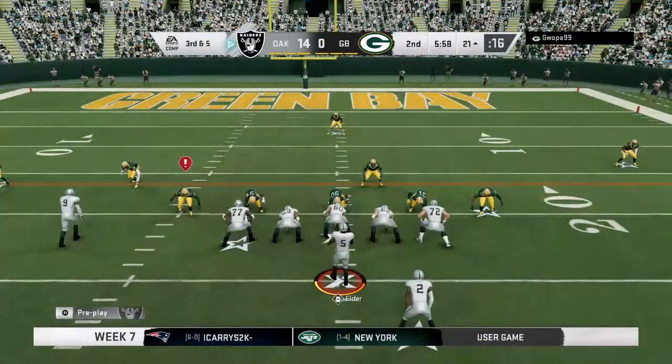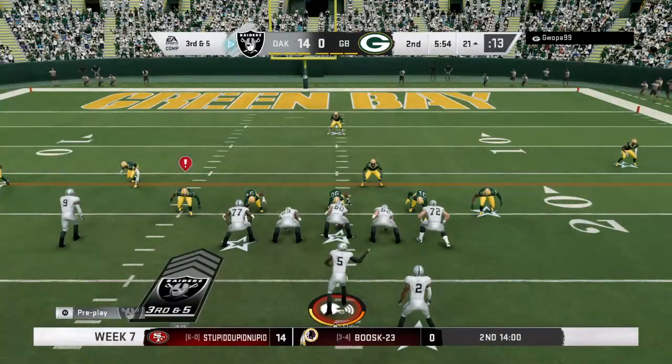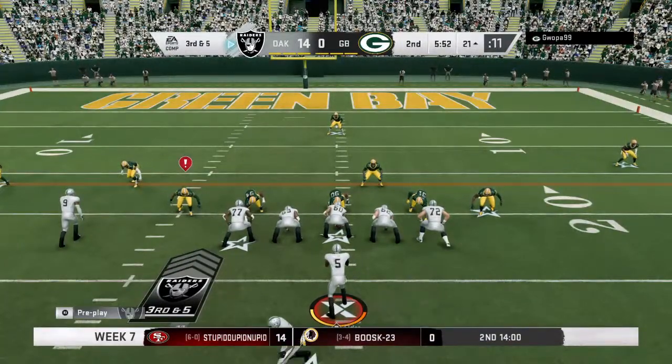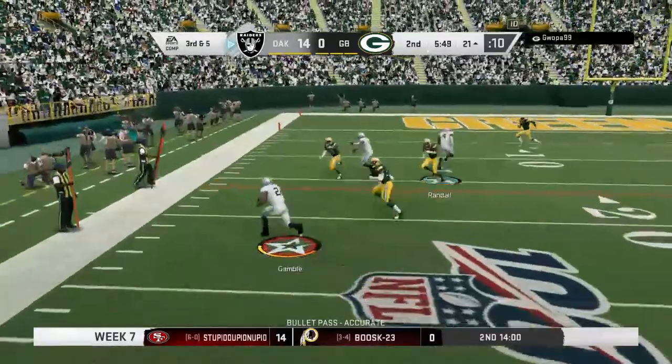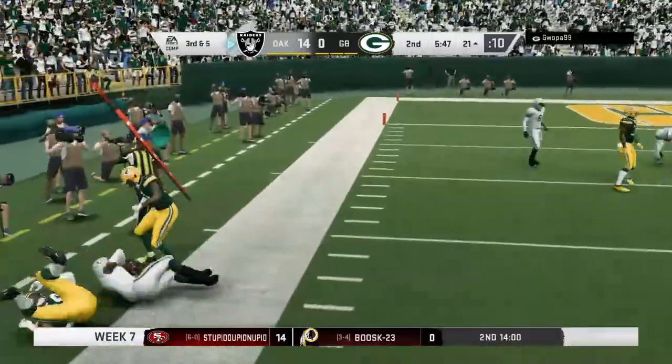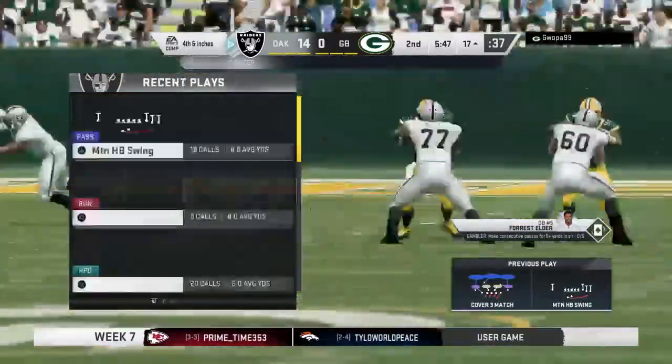They had great starting position to begin the drive, but now they look up at a 3rd and 5. Back to throw. Elder. He's going to find his running back. It's complete. A short gain there of just 4, and that'll bring up a 4th down.